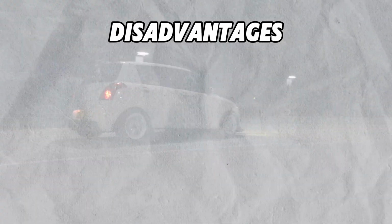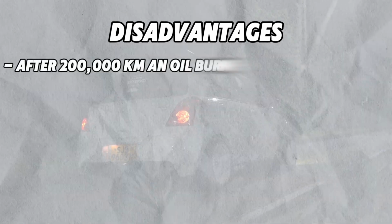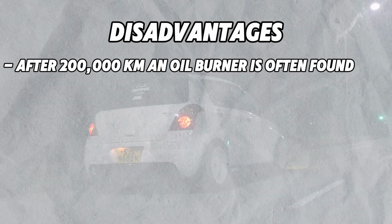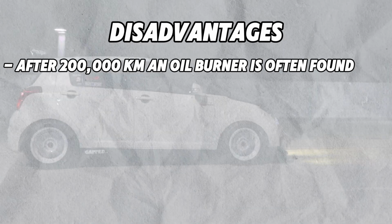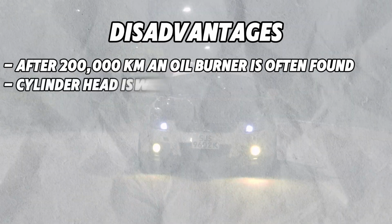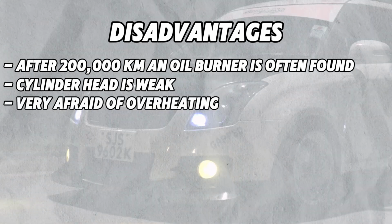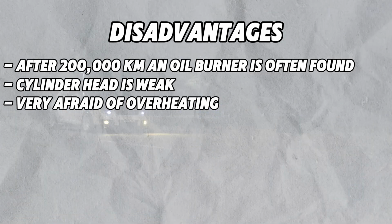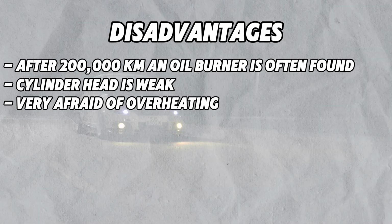Disadvantages of the Suzuki M16A engine. This is a reliable and resourceful motor, but after 200,000 kilometers, an oil burner is often found. The reason may be not only hardened valve stem seals and stuck rings, but also increased wear of seats and valve guides. Its cylinder head is weak. The aluminum unit is very afraid of overheating and often breaks through the cylinder head gasket. The situation may worsen after 200,000 kilometers due to subsidence of carbon cast iron sleeves in the block.